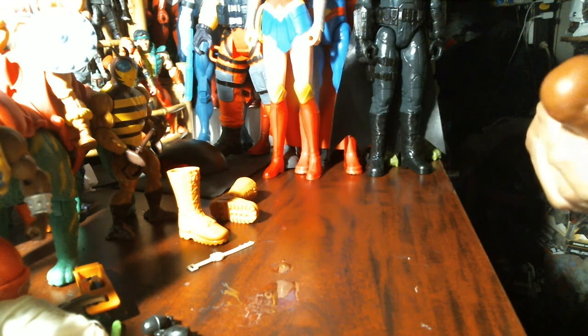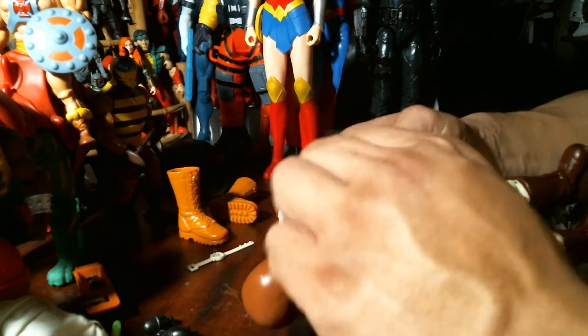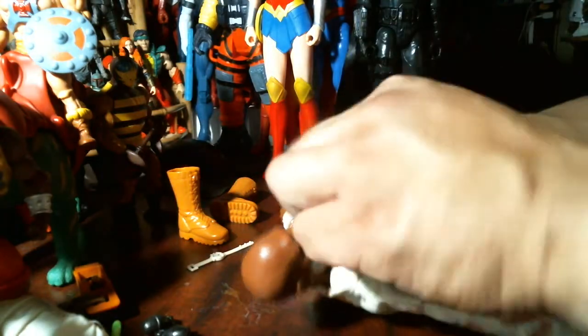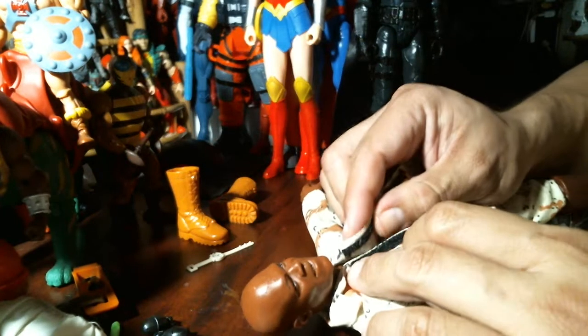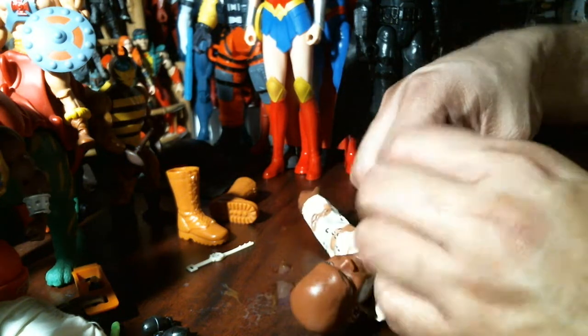Okay, hold on. I think I got it. Straighten his arms out here. No tag. This is G.I. Joe by Hasbro. It just says G.I. Joe on the front. It's got this big piece of Velcro. It's a good way to cheat, instead of having to put buttons.